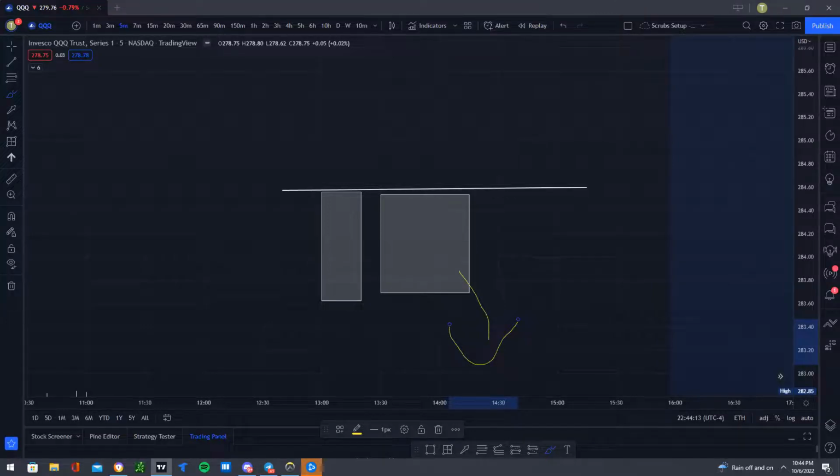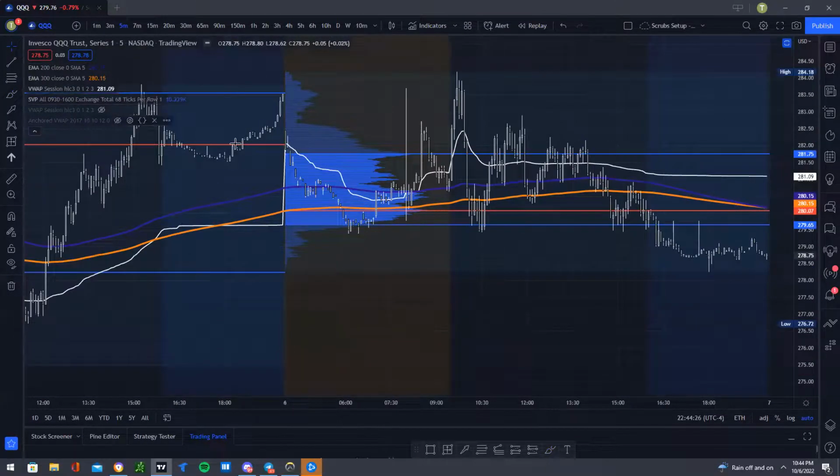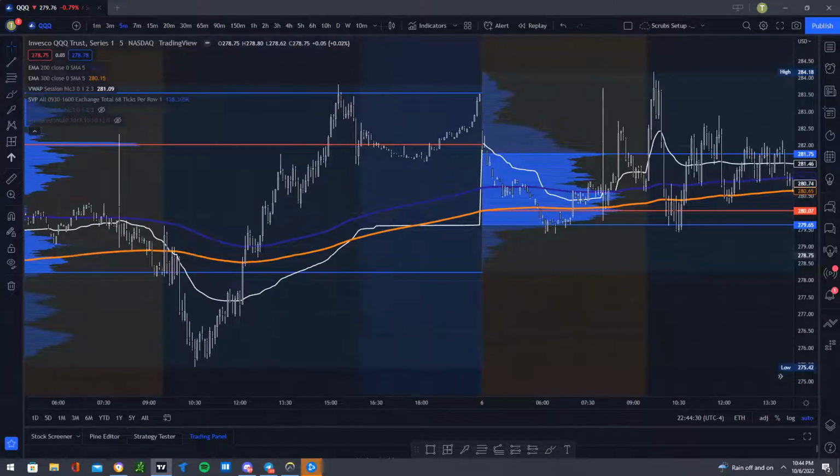Which indicators do I use again? Yeah, absolutely. I use 200 exponential, 300 exponential, VWAP. And I also use a volume profile, which is called SVP. It looks like this. That's all I use. I'll just leave it up here for people that want to check it out.